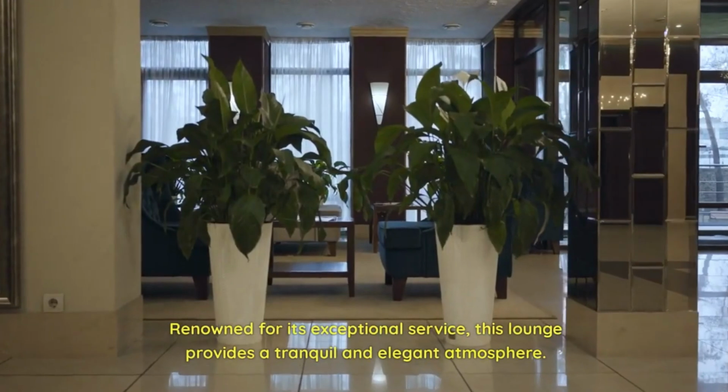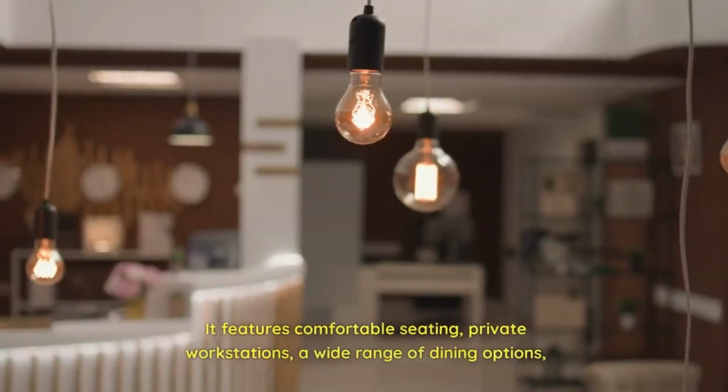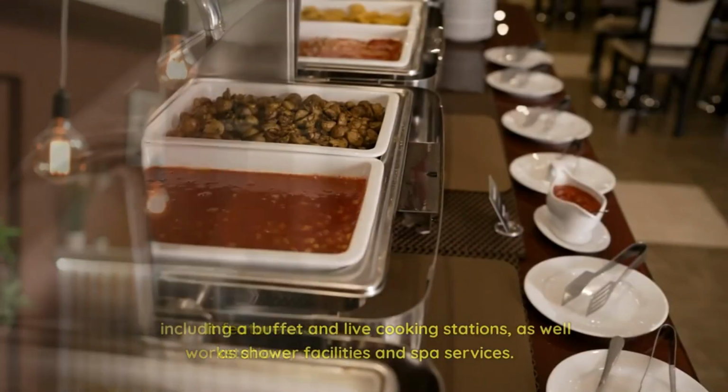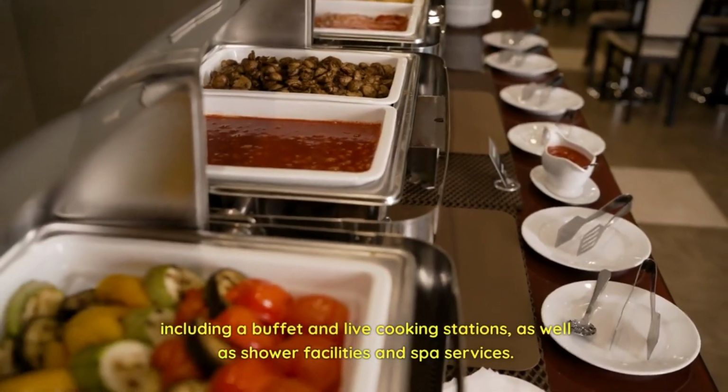Singapore Airlines SilverKris Lounge at Changi Airport, Singapore. Renowned for its exceptional service, this lounge provides a tranquil and elegant atmosphere. It features comfortable seating, private workstations, a wide range of dining options, including a buffet and live cooking stations, as well as shower facilities and spa services.